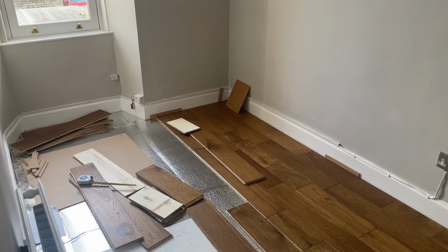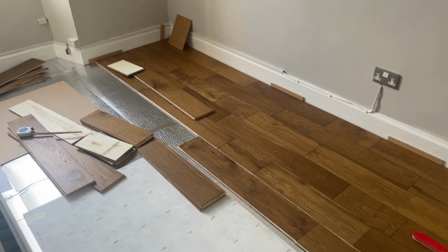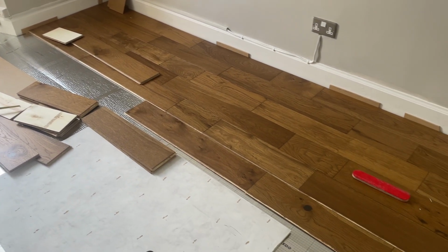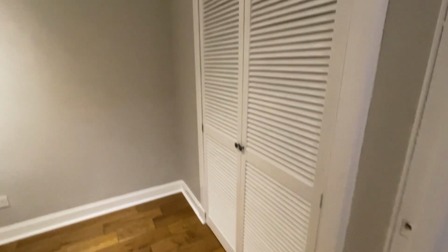And then the floor, it had a really tatty carpet before, but I took that up, and me and my husband laid some engineered oak hardwood flooring in here, and painted all the woodwork white, and then started moving things back in.